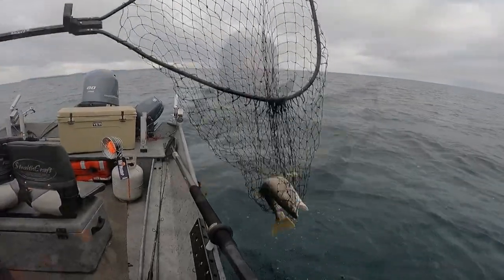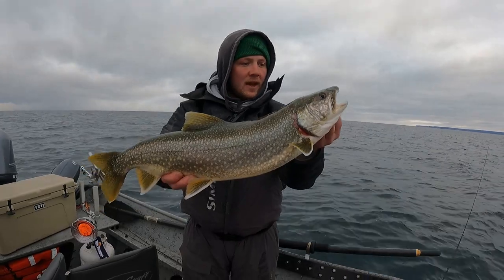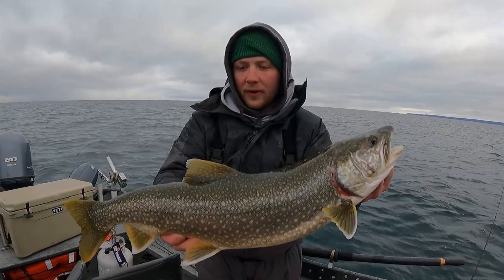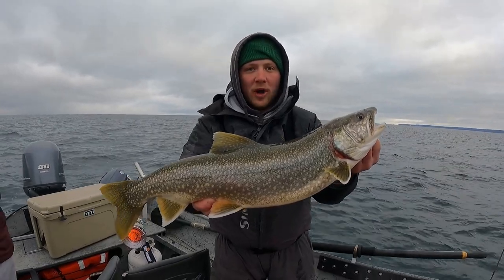There we go. This is another nice trout here. This is a very common size. Some great fighting fish on light tackle out here. Just a blast. We're just whipping these blade baits out there, letting them sink to the bottom, and they like a fast retrieve this morning. Just cranking them back in.